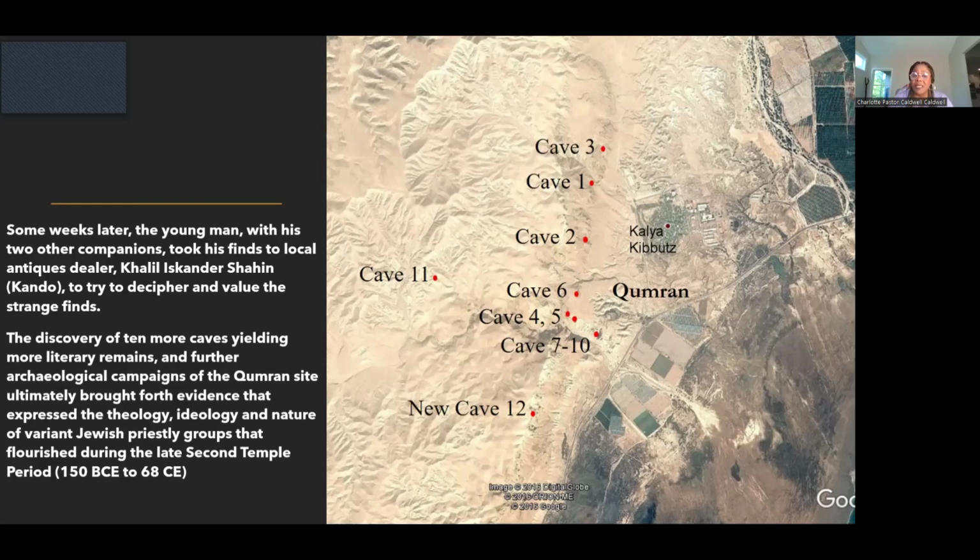And we do know what BCE and CE is, right? Okay, so you look there. Once this young man gets this discovery and takes it, they realize that some of this is ancient Hebrew, some of it is Aramaic, some of it was in Greek. It was in different languages, and it makes you aware of the bilingual nature of that entire area.